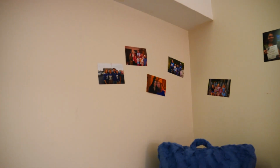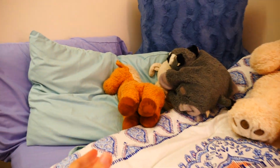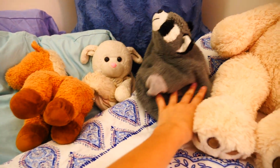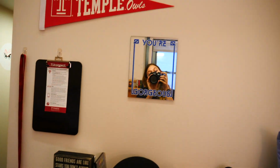Then more pictures, pillows, stuffed animals, Munchkin, one of those pillows. Yeah, and that is all the stuff I put in my dorm room.